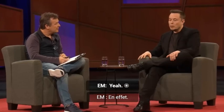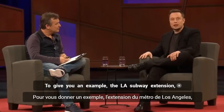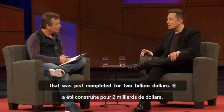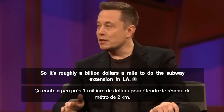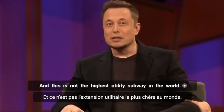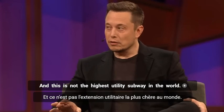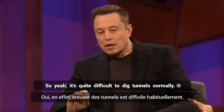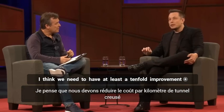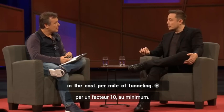Yeah, well, they're right. To give you an example, the LA subway extension, which I think is a 2.5-mile extension that was just completed, cost $2 billion. So it's roughly $1 billion a mile to do the subway extension in LA. And this is not the highest utility subway in the world. It's quite difficult to dig tunnels normally. I think we need to have at least a 10-fold improvement in the cost per mile of tunneling.